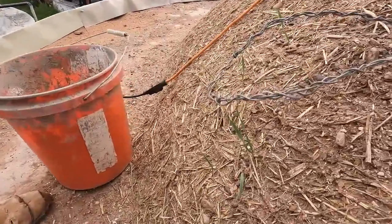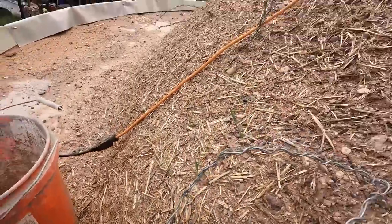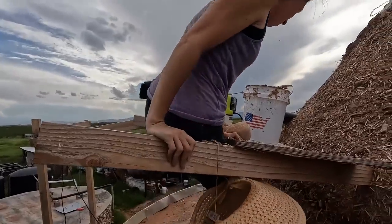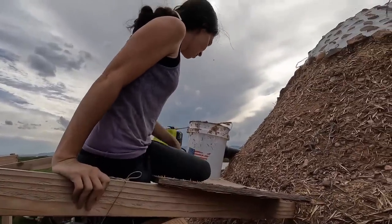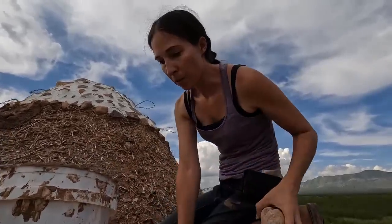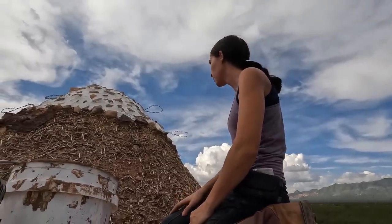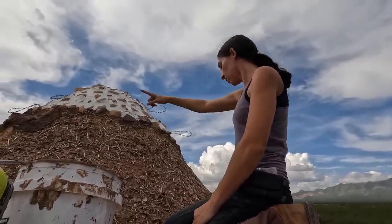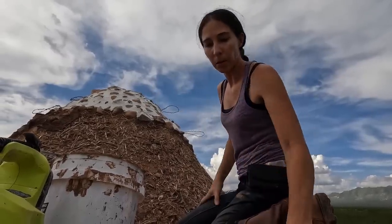Our house is growing things. You being safe up here? People want to know. Of course. Always. Most of this I'm doing from these platforms. Yeah, you almost made a whole ring around here. Yep. So I should be able to finish the rest of this up right from this platform.